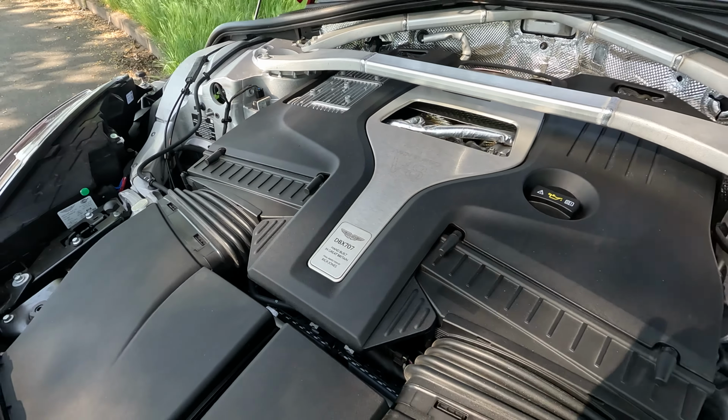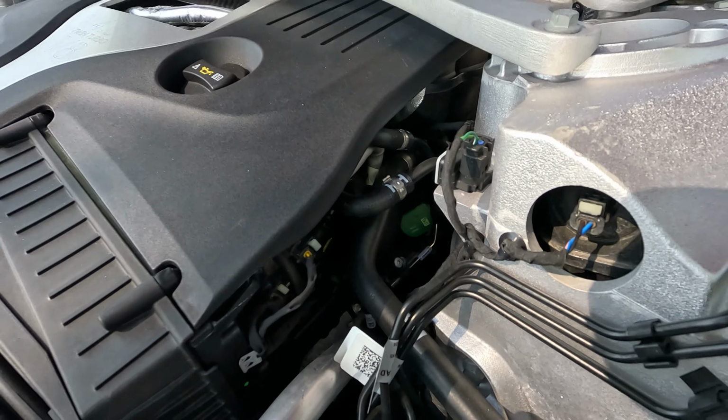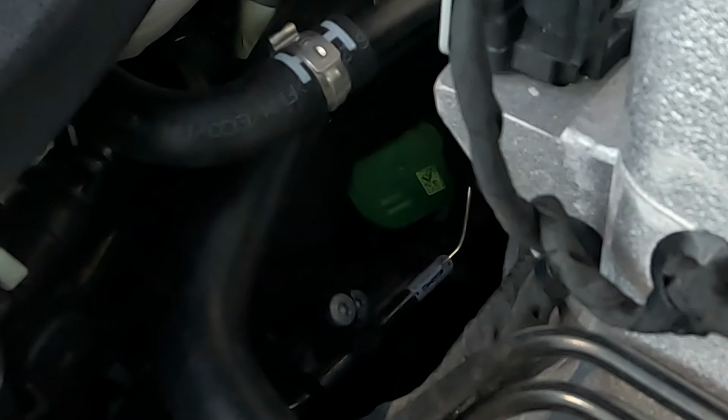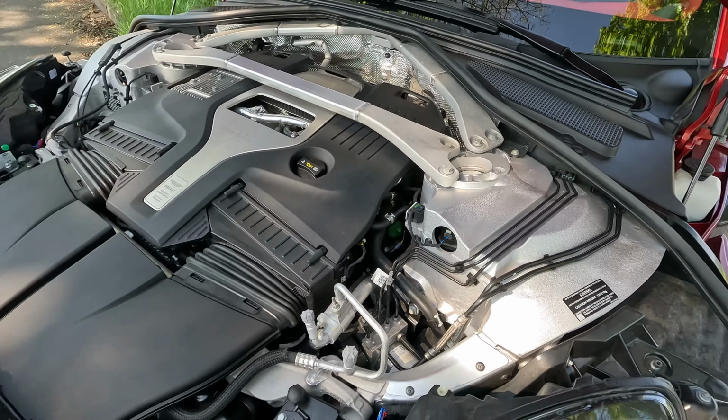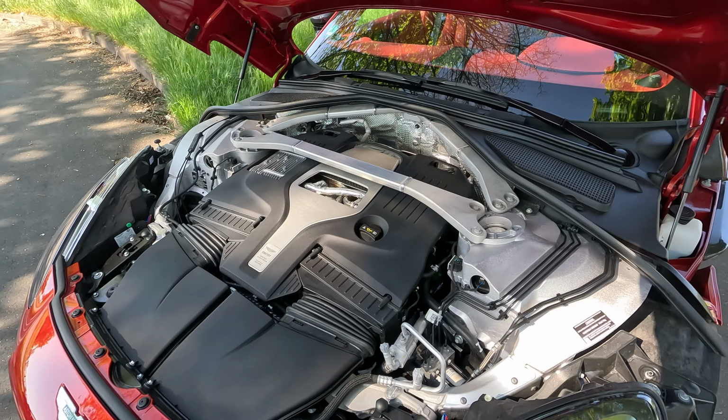It's quite cool. I mean, the engine will say Aston Martin, but just look at that. Quite inside, right there you see it. The badges, the white thingies, it literally says AMG. See that? So interesting. Anyways, the engine is amazing, the car is amazing as well. We will be testing it.